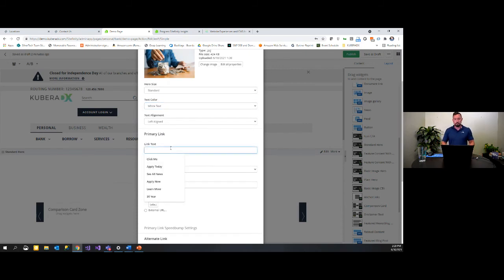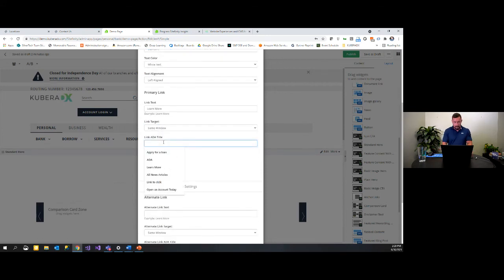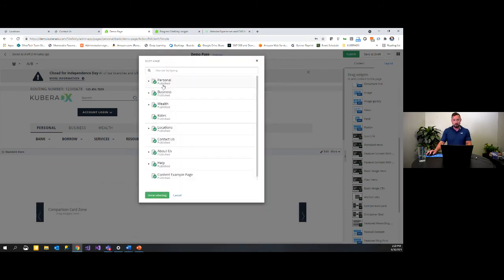My call to action, call it learn more. We need an ADA title. Learn more about savings. For compliance, obviously, pick which page it's going to go to.